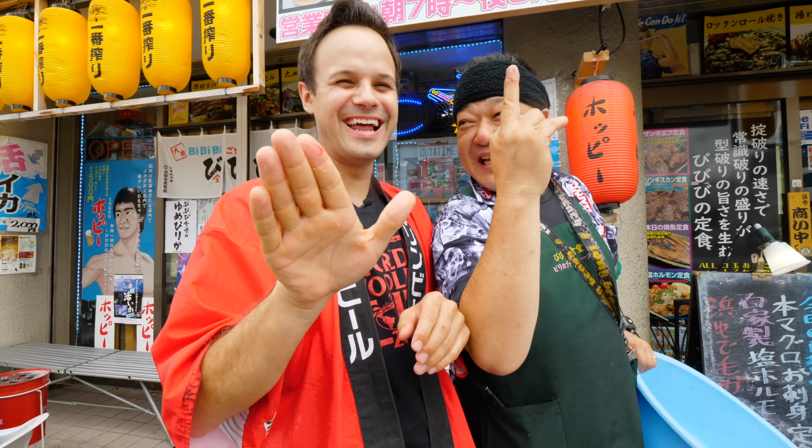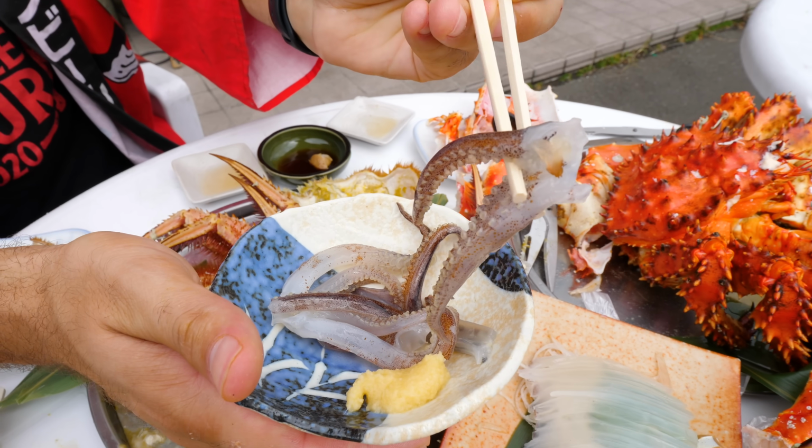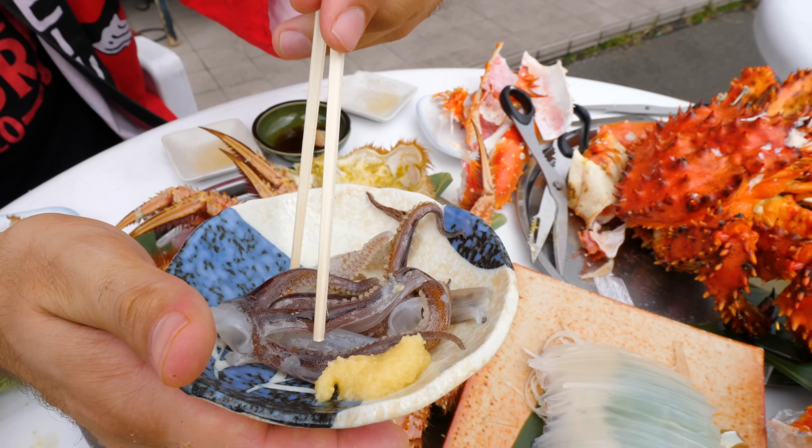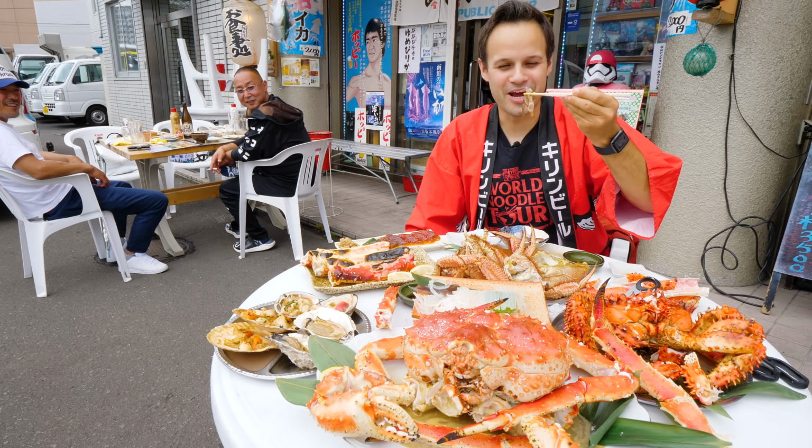Chef Akira just chopped up that live squid. It's not alive anymore, but you can still see the nerves are still moving. We're just gonna dip it into that soy. Okay, let's try it out.